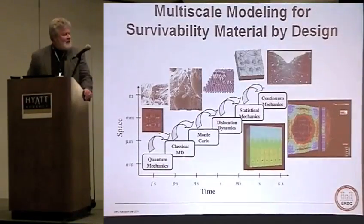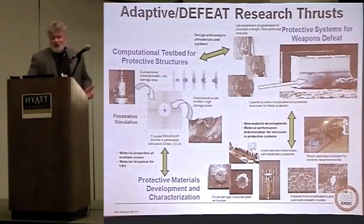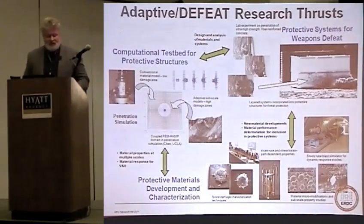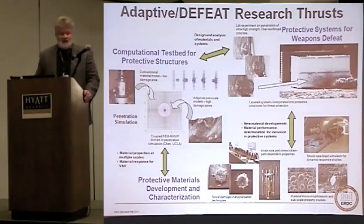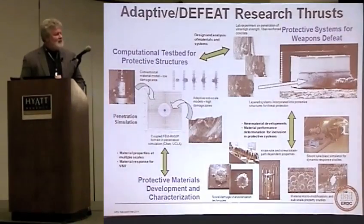Some of the examples right here are being able to go from the quantum mechanics scale all the way up to the continuum scale. We have both time and size scales that we have to worry about. One of our examples is with some of the materials, concrete and other types of materials in the construction industry. They're not a homogeneous material. They're a heterogeneous material, and if we're going to be able to add things to those materials to make them stronger, to increase their strength by 10 to 100 times, we have to understand what's taking place at the nanoscale and the microscale level in order to achieve those potential increases in strength in use of those materials.